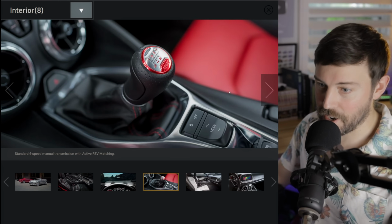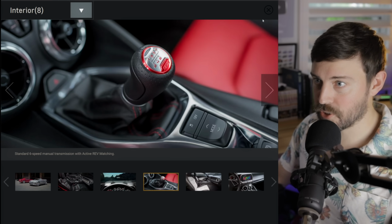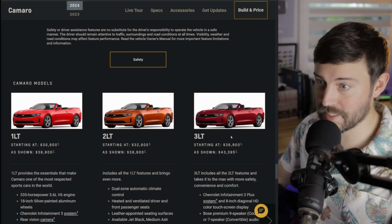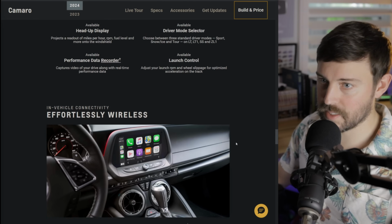The Chevy Camaro still can come with a manual transmission, and I believe it can come in pretty much all of its powertrains. V6s, V8s.